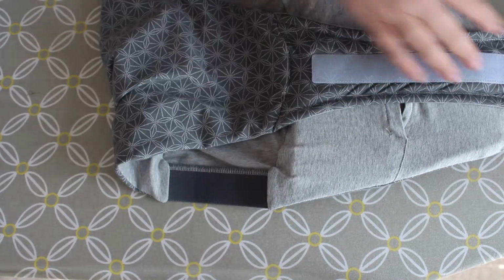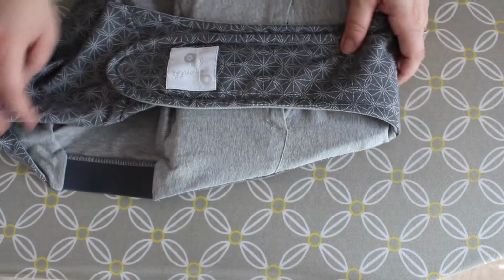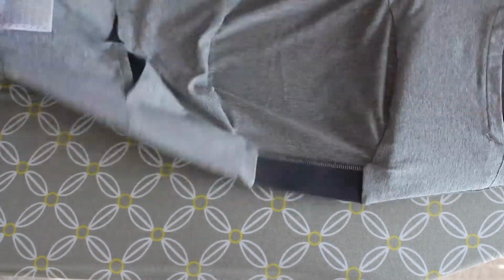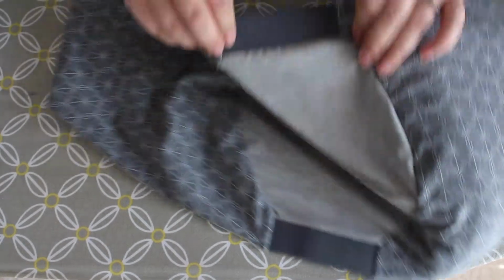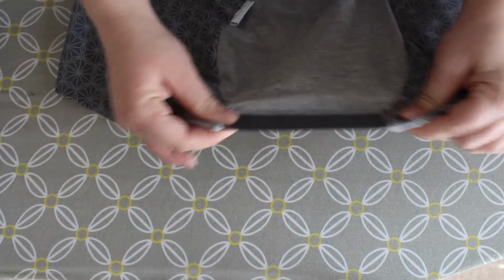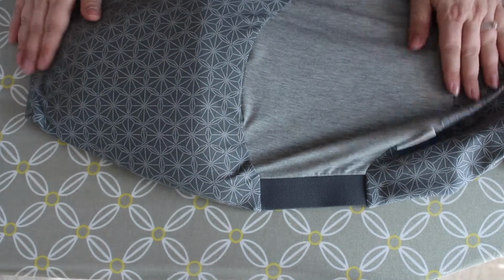The Velcro runs across the whole length of the belt, so it seems like it would fit a range of bump sizes quite comfortably. There's a nice bit of stretch to the elastic for this central panel, so it should adjust nicely throughout pregnancy. They say it's ideal from 20 weeks plus, and I'm obviously well ahead of that, so I'm definitely going to need that bit of stretch.